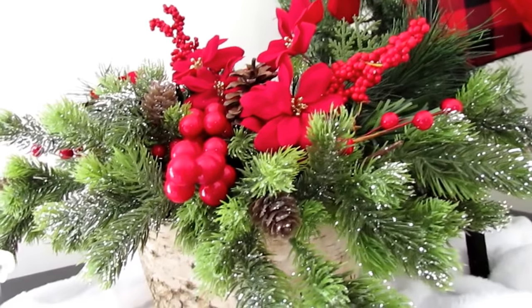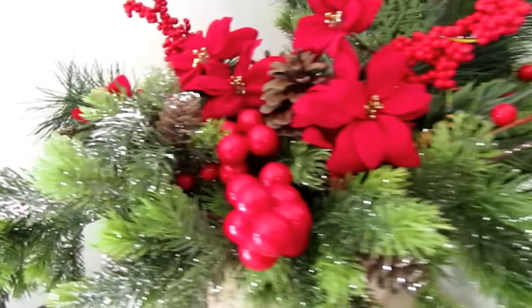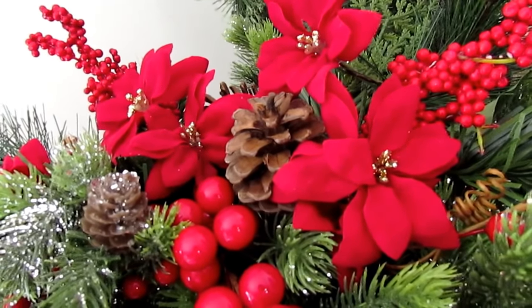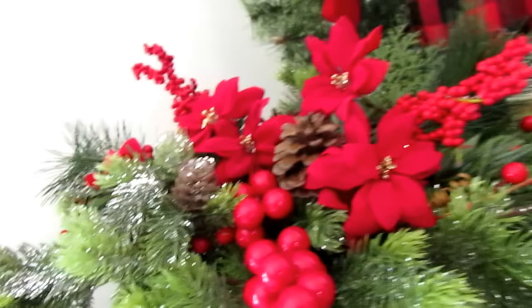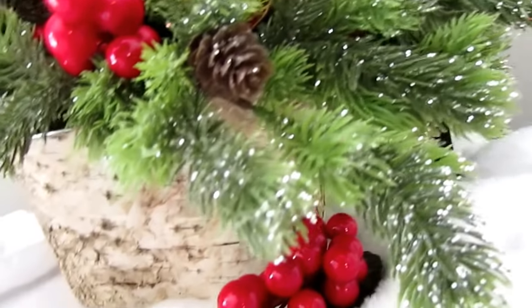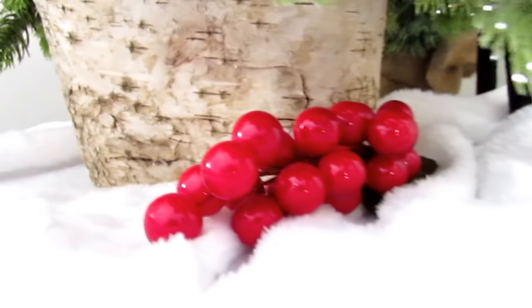I think it was like 60 or 70% off. And this, I think, came out really well. The two picks here with the flowers are from Dollar Tree. And then all of the other greenery with the shimmer came from Michael's. The container itself came from Michael's, which I thought was super cute. And these little berries here.